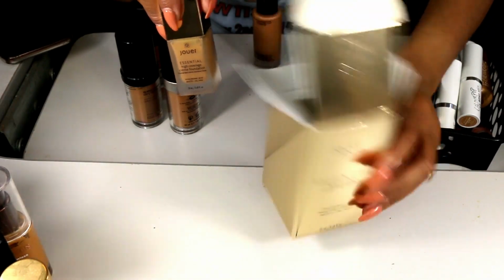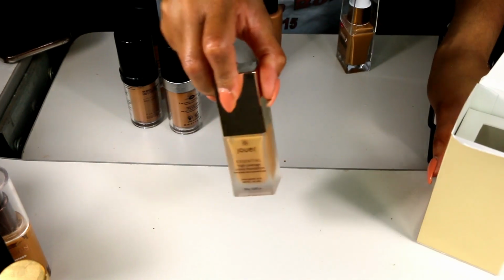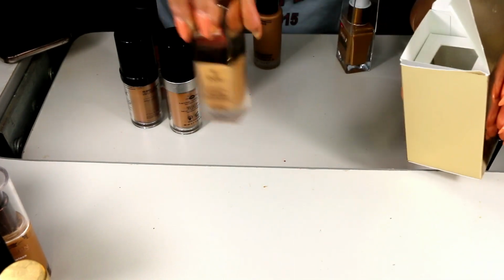But the box is super pretty. Packaging is really gorgeous. Nice high-end clean feel. We'll see what it's talking about. So I'm gonna keep it.